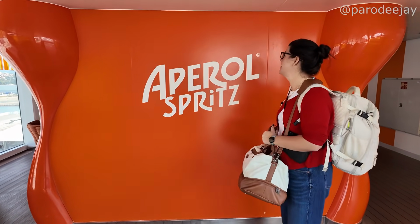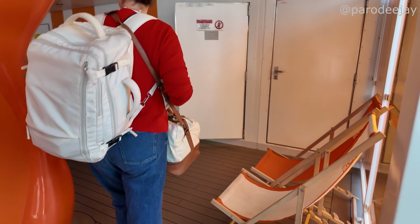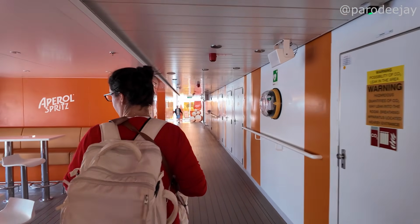Okay, apparently this is where they're going to be keeping their D's on this ship. Wow. How cute. All right, so we've learned the main buffet is down on deck 8. So now, let's lose some altitude.